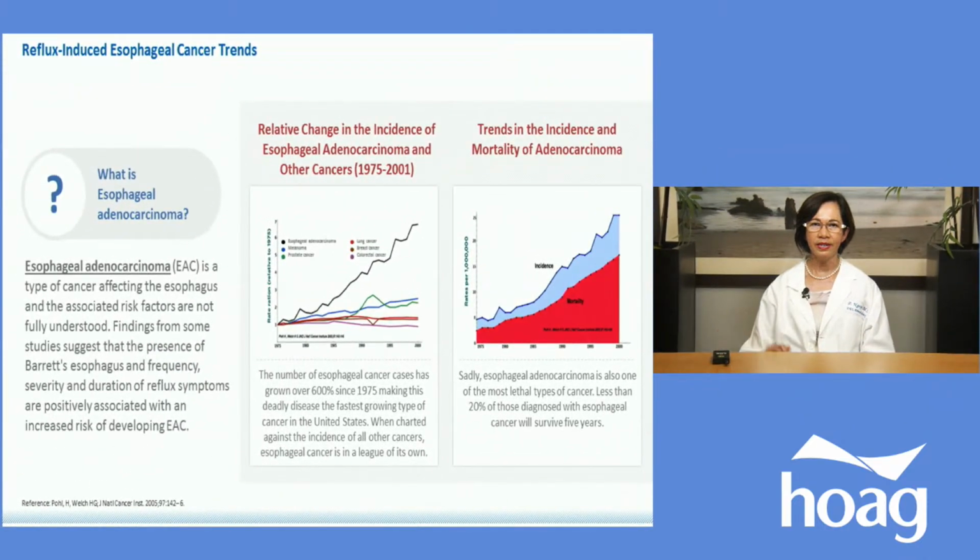The reason we are here, and the reason why GERD is important, is because esophageal cancer is on the rise. If you see the graph to the right, we see increasing incidence and mortality, or death related to esophageal cancer. This is a trend we've seen since 1975 up to the year 2001, and it really beats out other cancers, including melanoma and lung cancer. We believe that GERD may be associated with the development of esophageal cancer. It's fairly scary because GERD is so common.